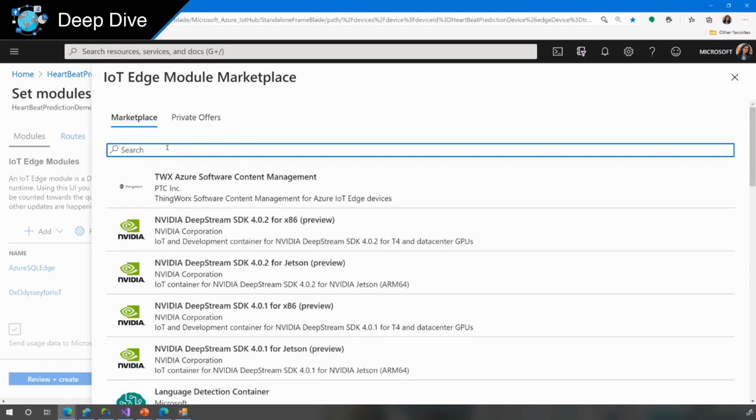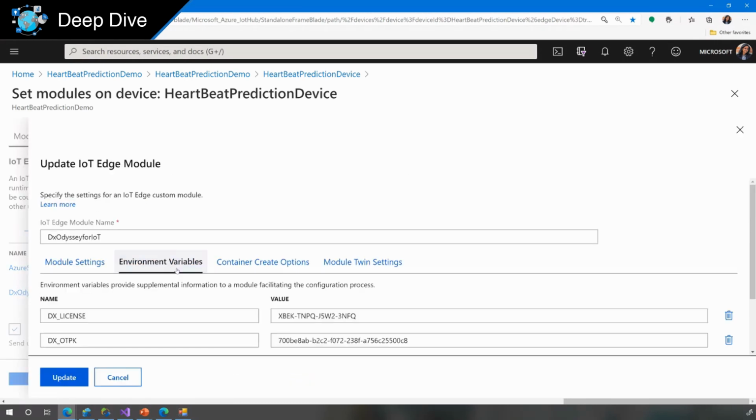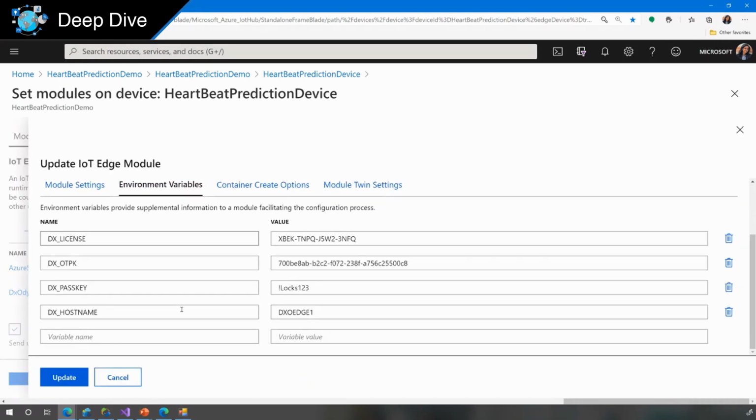Then you type in DxOdyssey, so this is where it is. All you have to do is click on this, and it gets deployed as an Edge module. Once that is done, the next step is to set up the different environment variables over here, essentially the host name, the password, the OTP, and the licensing and all of that. Once that is done, we move to the desktop client of DxOdyssey. So in a moment, we will see how that is done.